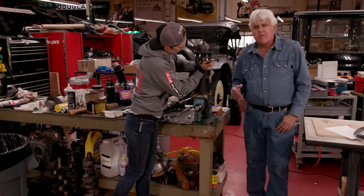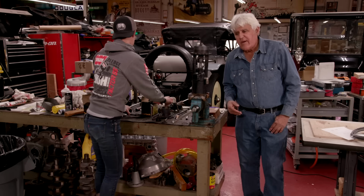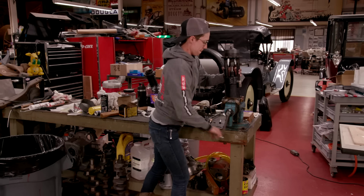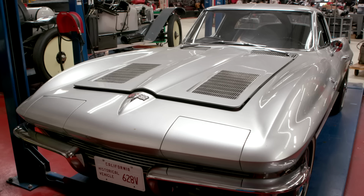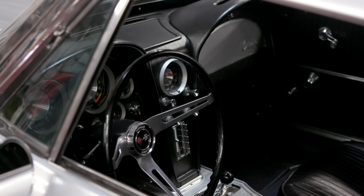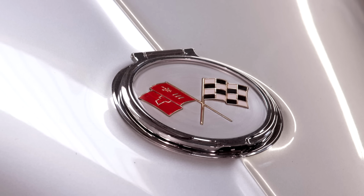Let's move ahead about 65 years. We'll show you what we're doing to our Corvette. This is my '63 Corvette split window, fuelie car, 375 horsepower. I've had this car for well over a decade. Extremely low mileage, it was under 3,000 miles when I got it, but it's just been sitting and kind of neglected. It ran okay, not great, a little rough.